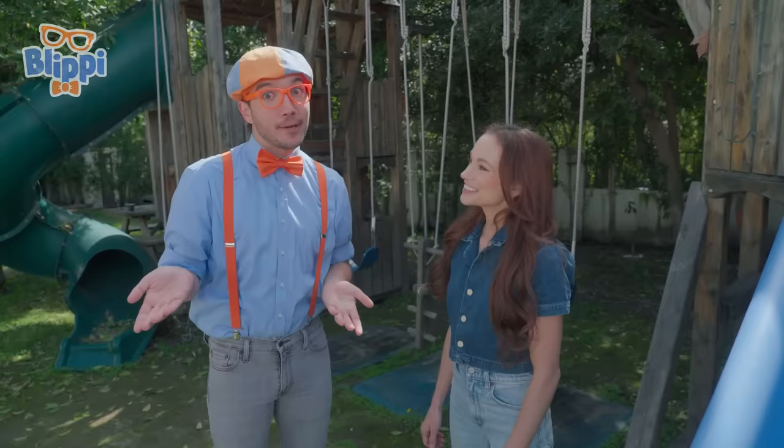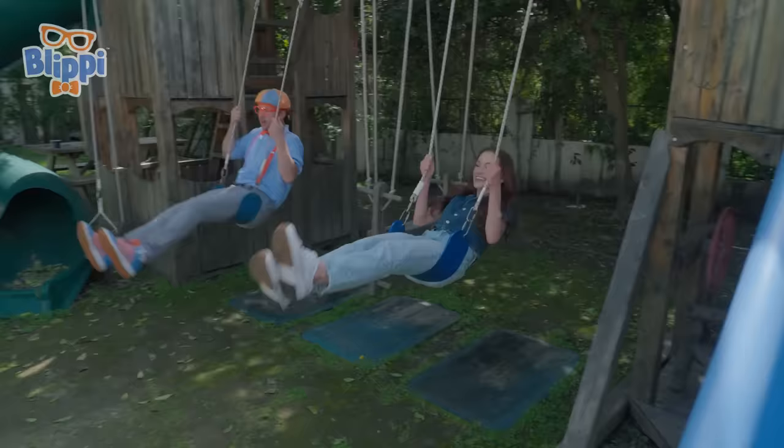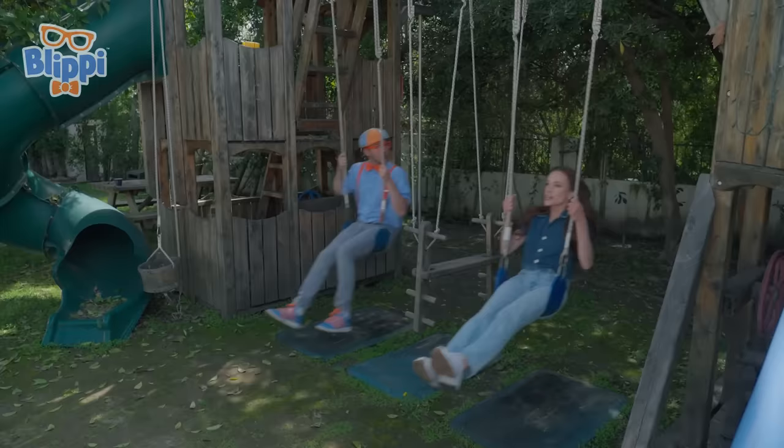And look, a swing set! Come on, let's go! Woo! Whoa, I just love swinging. But Emily, is there something scientific about swinging? Oh my gosh, yes, there's science all around us.